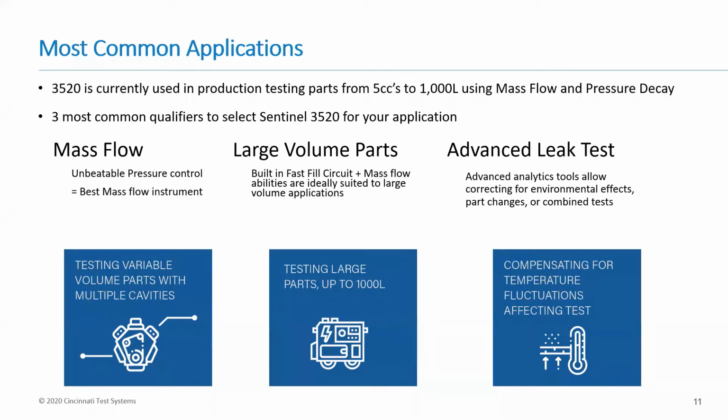And then the third category is sort of broad, but I call it advanced leak test for lack of a better term, in that if you have things like a check valve that may move or release during your test, that's going to cause small little blips, or could cause enough of a disturbance in your leak measurement that it would fail or change your reaction, that's where we want to look at this.